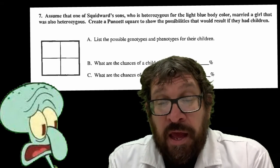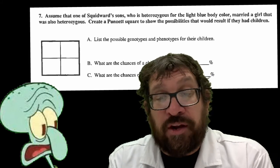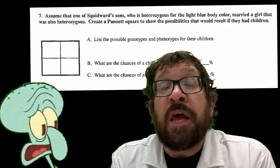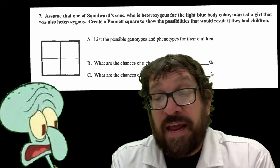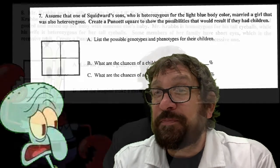So go through and write down what their possible genotypes for the children of these heterozygous partners are going to be, and the phenotypes, and write down the percentage of children that could possibly have the light blue skin color, like Squidward here and his son, or they could possibly have a light green skin color because of the way genetics works.